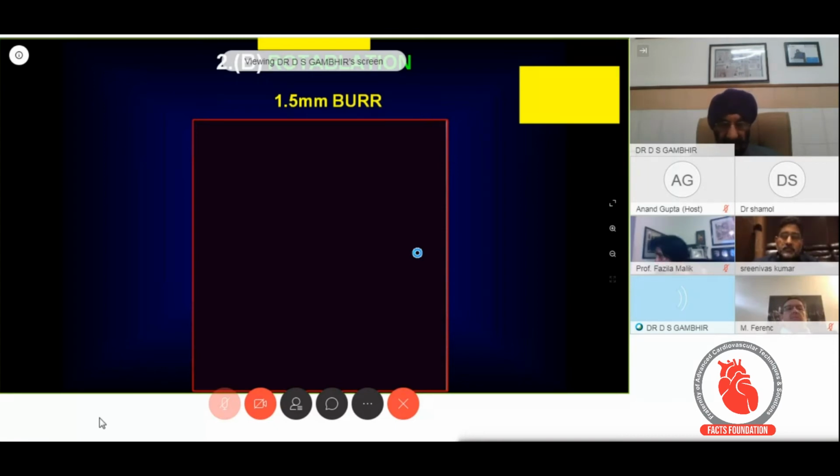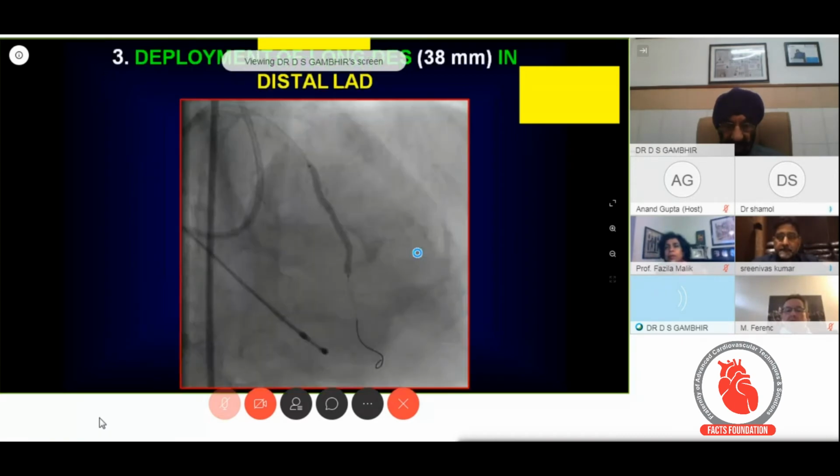We used a mini crush technique. I hope this is visible to you soon, the mini crush technique, where we have crushed the circumflex stent with the LAD stent, long LAD stent. And this is the final kissing balloon inflation. I'll just show you the final result.